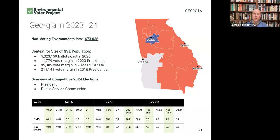This is the face of the modern environmental movement. If you have in your head that environmentalists are like white suburban yuppies, forget about it. They're disproportionately people of color, disproportionately young, and although it's a little bit harder to trace, disproportionately lower income. We also see Hispanic voters are disproportionately represented, and to a lesser extent, AAPI voters. Native American voters probably disproportionately represented as well, although those numbers are so small that we have a little bit less certainty about comparing those numbers.